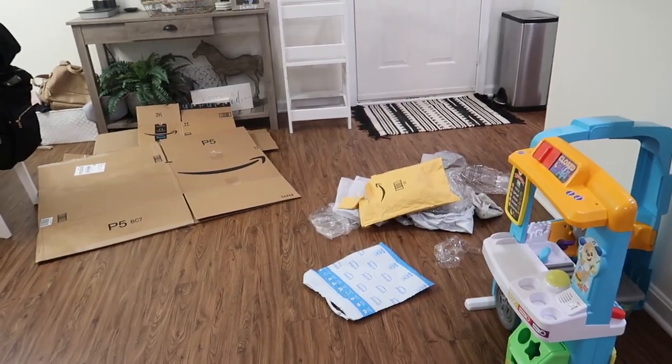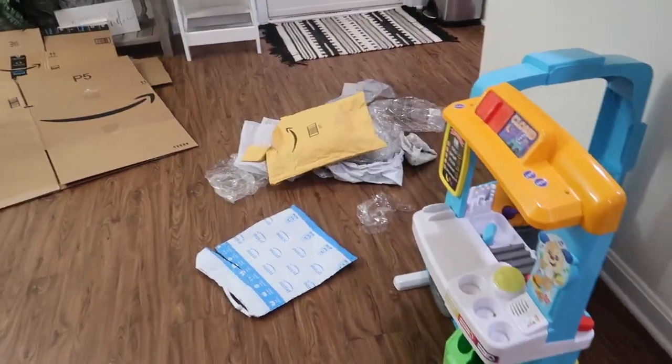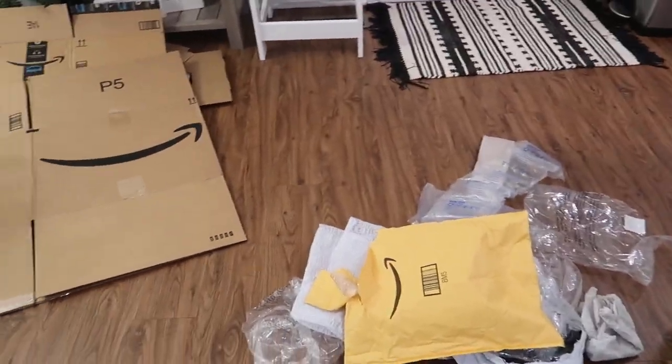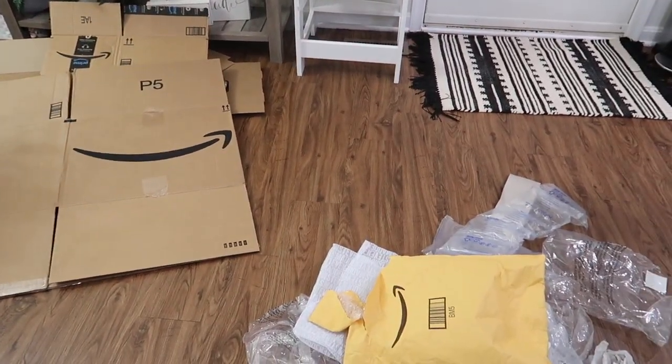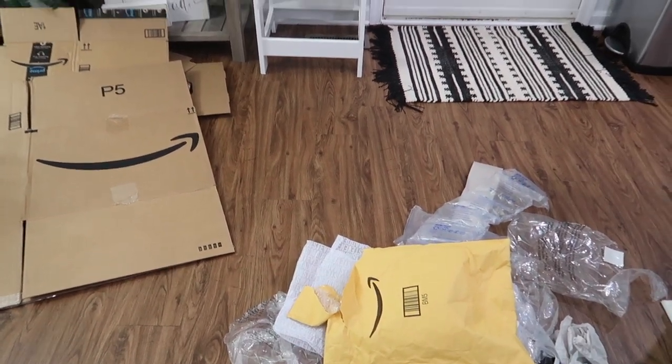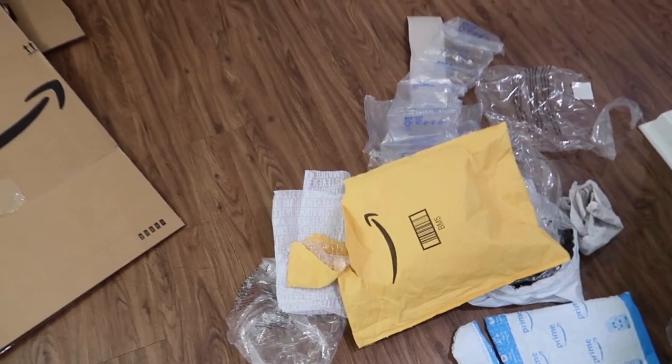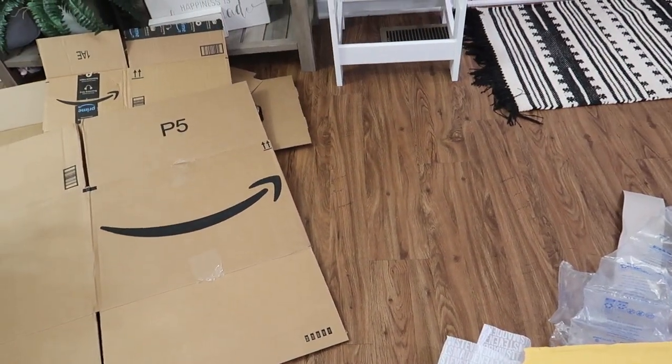So I got a little sweaty doing that, I'm not gonna lie, but at least now it makes it a lot easier to put all of that in the garbage and to put the boxes in the recycling because they're flat now. I can fit more stuff in the recycling, so that's why we do that. But when you have an entire stack like we did, it takes a little while.